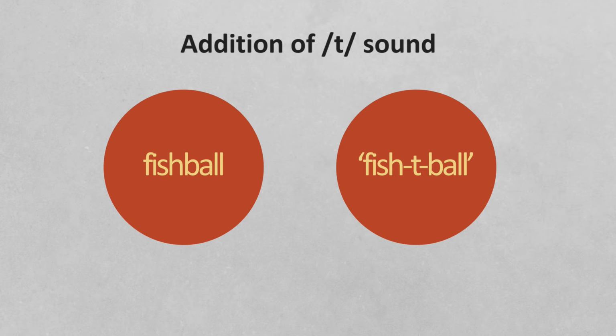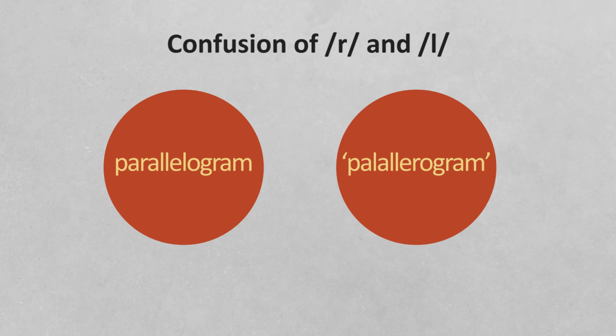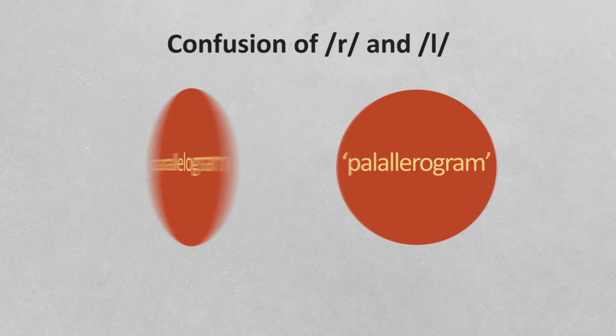Some speakers have a habit of inserting a t sound in the middle of words. Could you get this right? Parallelogram. Have you heard it pronounced as parallelogram? This is because some speakers tend to confuse the L and R sounds.